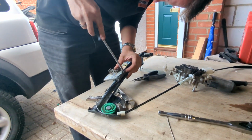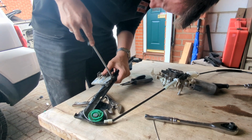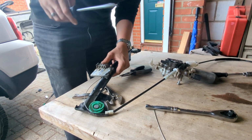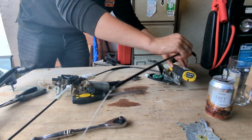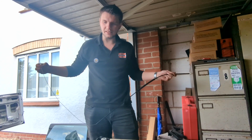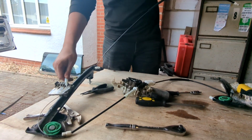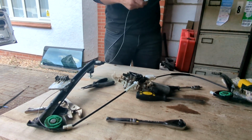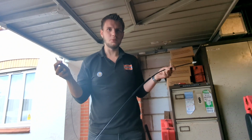Let me persuade that in. Henry's had an epiphany. He was just like, I have the power. So that's in. This is how he gets tension. So what happens is this goes through here onto that, same on the other side, and that's where the tension comes in. It's pulling against itself, which is why there's tension.